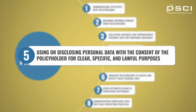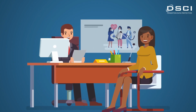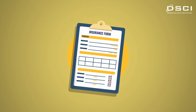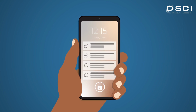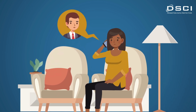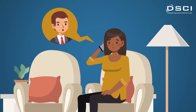5. Using or disclosing personal data with the consent of the policyholder for clear, specific, and lawful purposes. Samira approached an ISP to sign up for health insurance. Her personal data was collected as part of the onboarding process. Soon, Samira begins to receive promotional messages from various gyms in her locality. On consulting her ISP, she learns that the contract enabled the ISP to share her personal information with third-party affiliates.